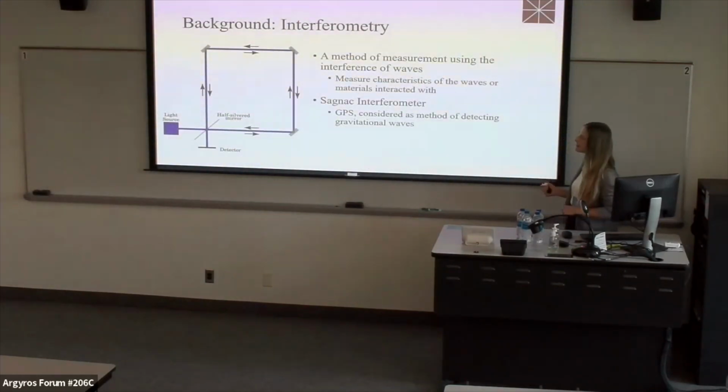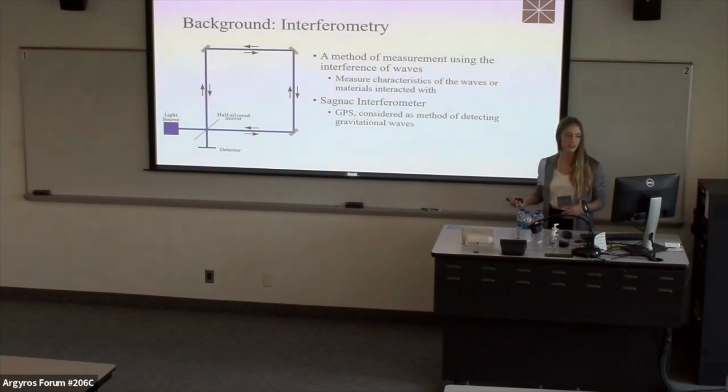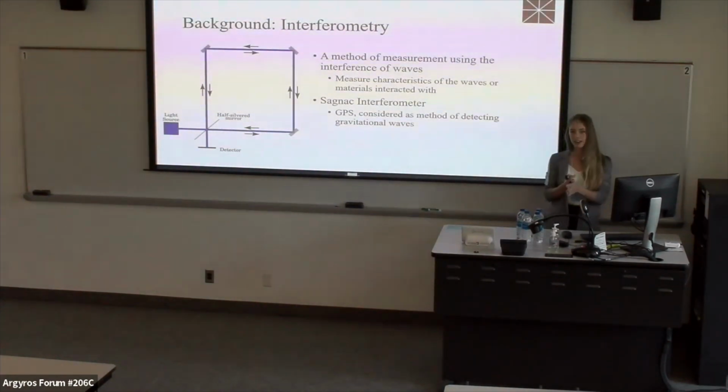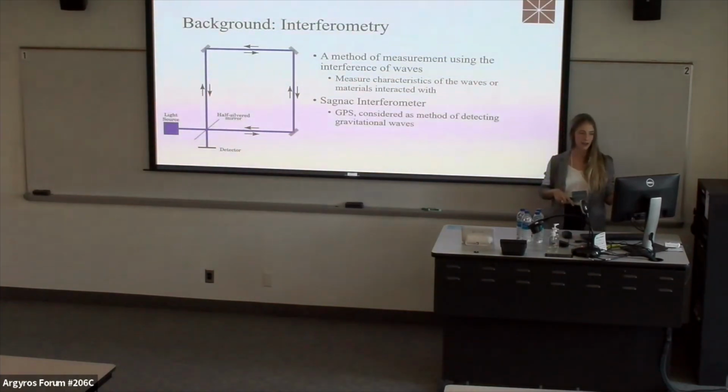One last piece of background is understanding interferometry. So this is the setup that we're going to use, or a very simple version of it. Interferometry is a method of measurement using the interference of waves. So what we do is we take a source of light and we split it in two, and we send those two different waves of light around this box-like setup.